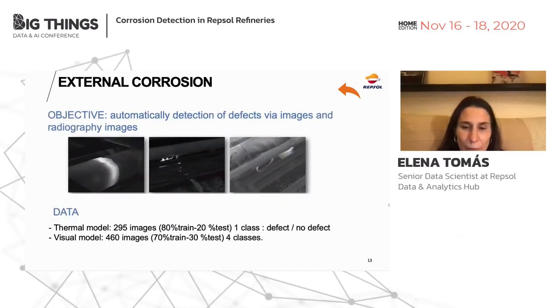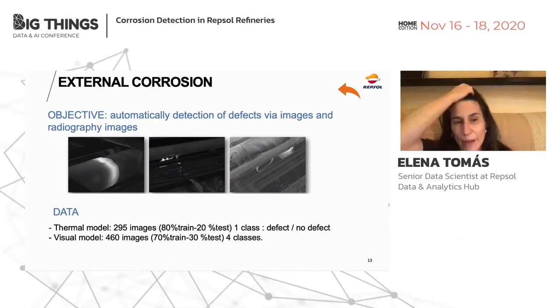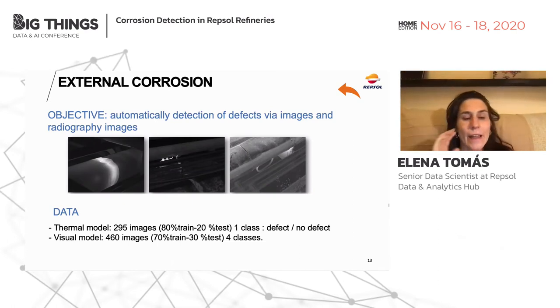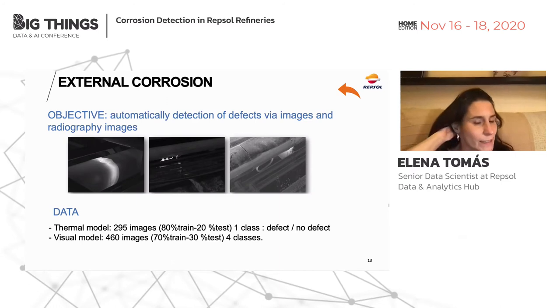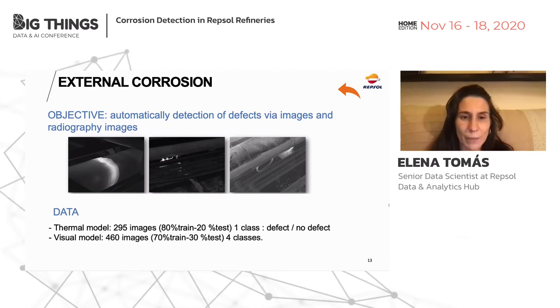So these are the kind of images that we are going to use. I already showed the visual, and these are the thermal images. We see that the available data is scarce, as I previously mentioned. For this part of the project, we have less than 1,000 images, if we include both thermal and visual images. And we have built two models: the thermal model, which will distinguish between two classes, defect or non-defect, and the visual model, which will distinguish between the four kinds of defects.